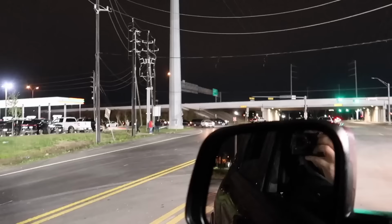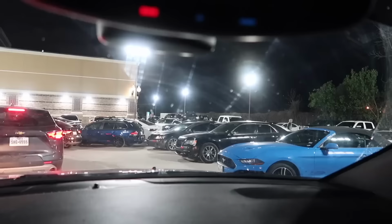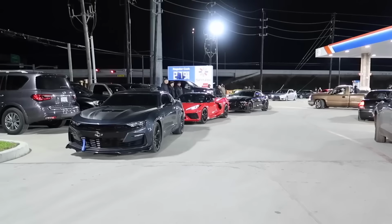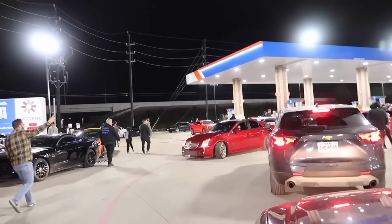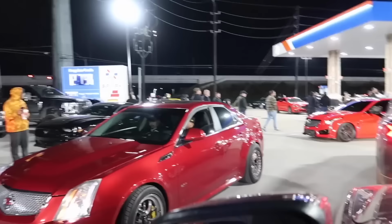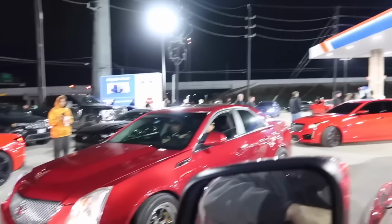We're about to attempt to go through this gas station. Tow truck's just chilling right there, just waiting. Look at all of the people. This is insane. If I got one. Yeah, this one right here.